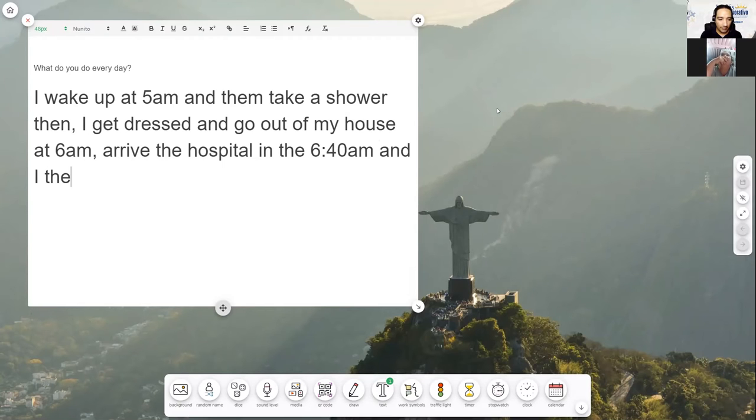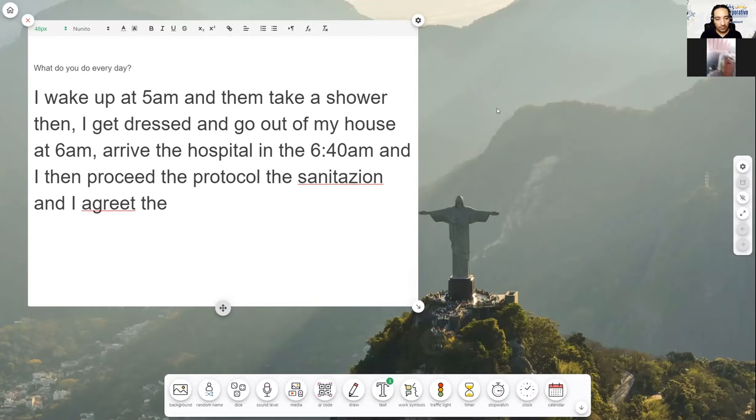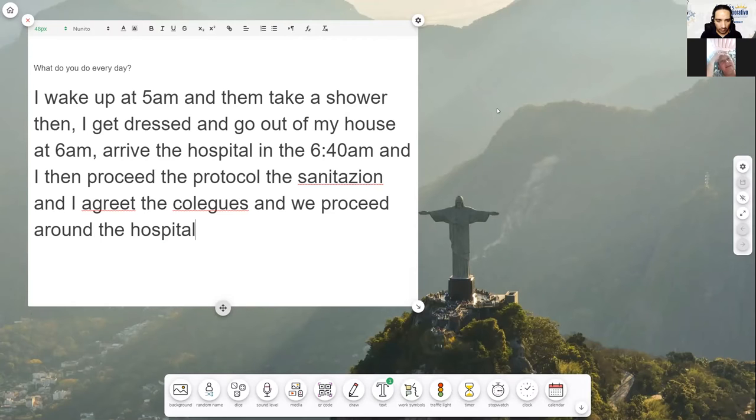Then protocol the sanitation. I proceed the protocol the sanitation. And I with the meet my college. Colegas. And then we proceed the around the hospital and visit the service and of the review the patient and exams. Okay, let's go with this.